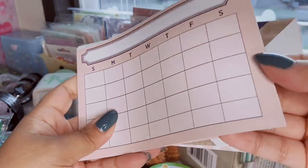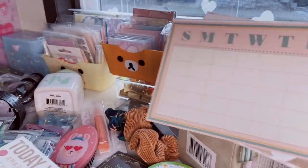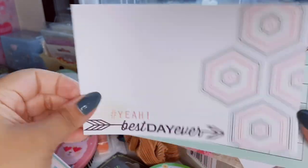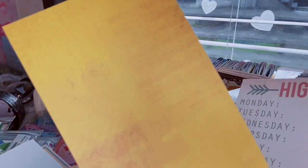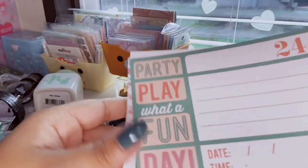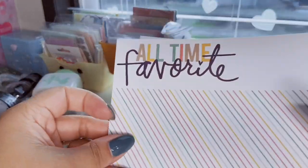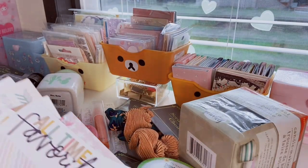Let me try to flip through this if my fingers want to cooperate. Today was amazing, superb. These are great to put in your planner or to put on your desk or whatever, to share with pen pals. I think I'm going to use these for my planner, and also some of them to give away as little extras for my pen pals.